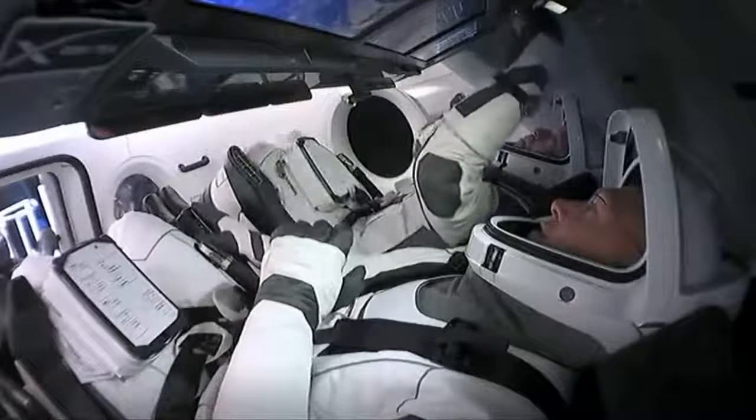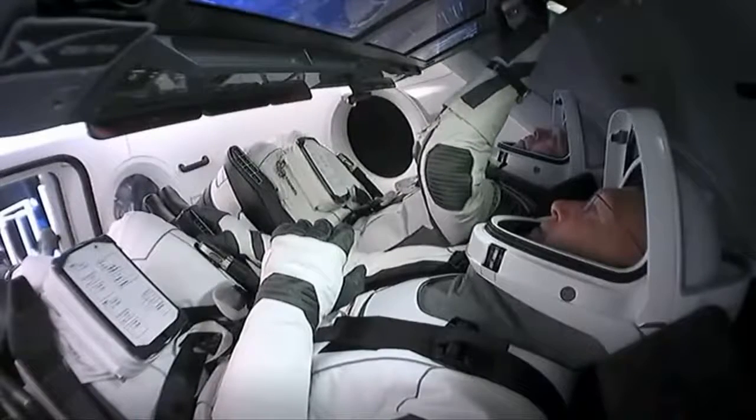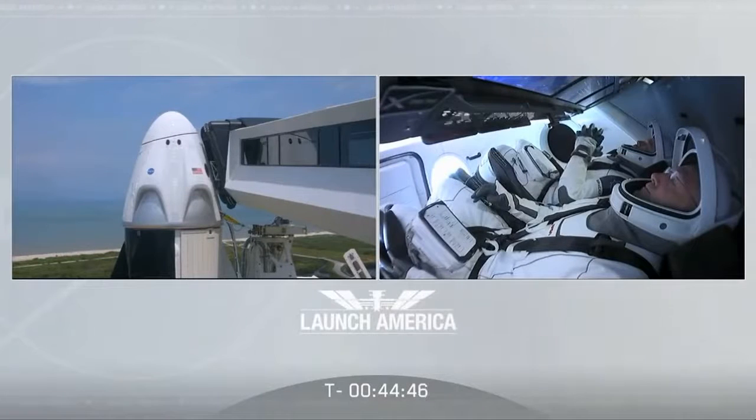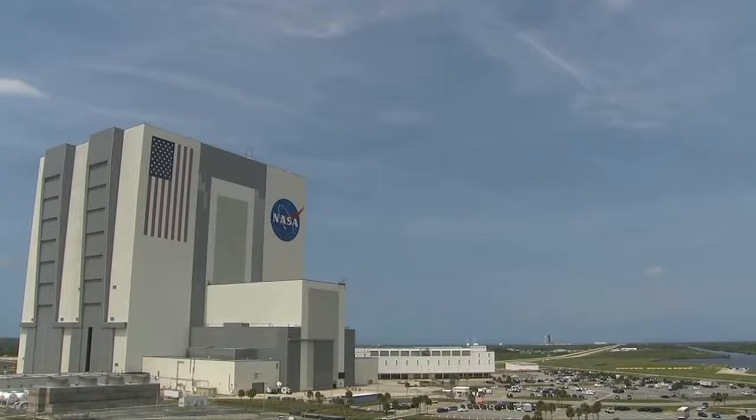Dragon, SpaceX, seats are in the launch position. We copy. And launch control clear to retract the access arm on time. SpaceX Dragon displays are configured for launch.